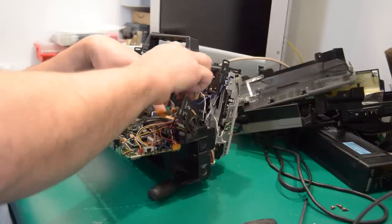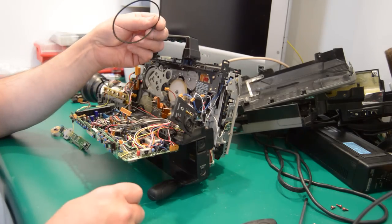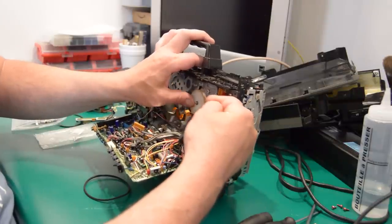I'm not sure if the belt has ever been changed, but with old units like these, and seeing how hard it is to get to the belt, I have to assume it's 30 years old. So I'm not about to leave it in there if I'm refurbishing the camera.